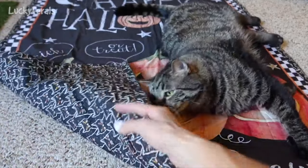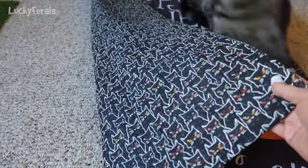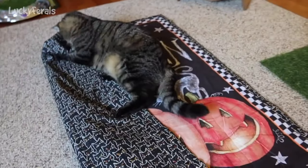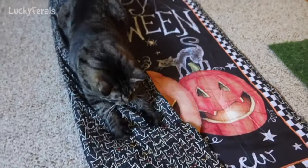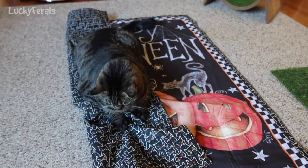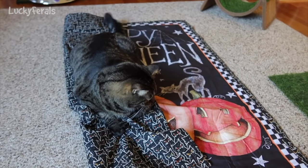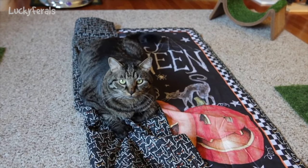I want to show everyone the back of it. Watch out, Simba, look. Do you see this? Look at all these cats. Look at all the black cats. Simba's going crazy. What you doing, Simba? What do you smell, catnip? I wonder if Zoa put catnip in here.